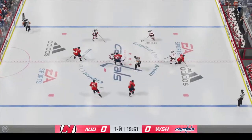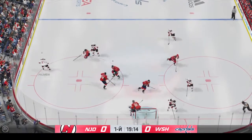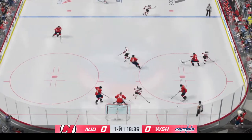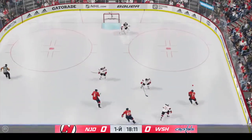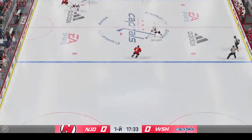The Devils start with possession as we are now underway. And now he tries to get it across to Palmieri. Here's the pass! New Jersey's got it along the wall. Wrist shot from the slot. Stones him in front. Takes the feed from his netminder. Oshie's got it on the offensive end. Out front! New Jersey's got a hold of it along the wall. Now a quick pass to Heischer.